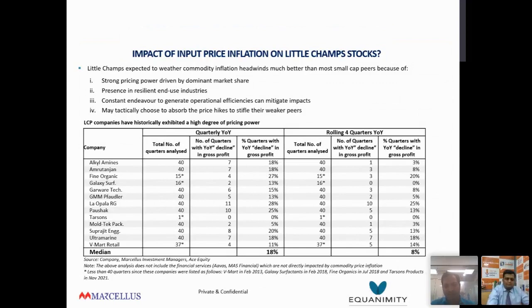In fact, most of the companies have inbuilt agreements with their customers. So raw material is always a pass through in most of the B2B industries. Some expenses like power and fuel are not pass throughs, but these companies are champions of efficiencies. So if power and fuel goes up, they actually draw a lot on their internal efficiencies and mitigate it. So dominance is the first point.